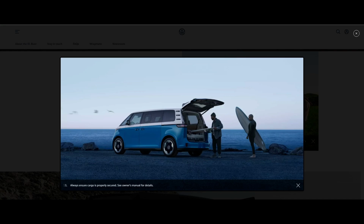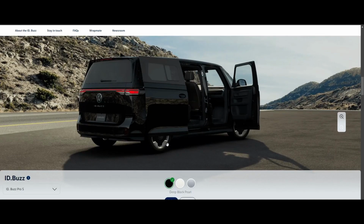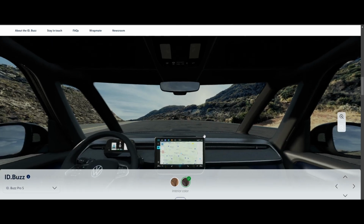It is. And that brings us right back to that central question. Can the ID Buzz bridge that gap between the past and the present? Can it evoke those warm feelings of the VW bus while still competing in the world of modern EVs? It's a tall order, but I gotta say, even if they just get it partially right, even if they just get people thinking differently about electric vans, I think that's a win.